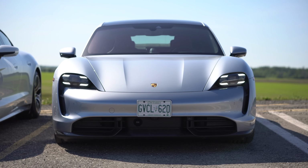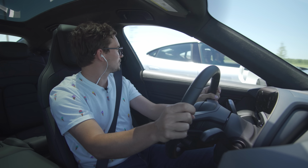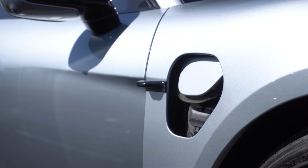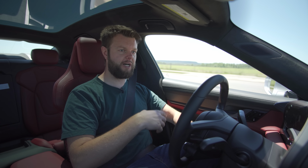And then another difference we have is on the electric gas caps, or whatever they're called. The electricity charging caps. The electric fuel door, I think? Yeah, fuel door. On the Turbo S, you can slide your finger below and it's the cool electronic version that comes up. And on the Turbo, you just need to click and it flaps up. But you can get it optionally on the Turbo as well if you pay extra.